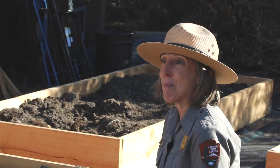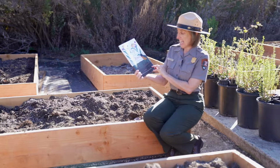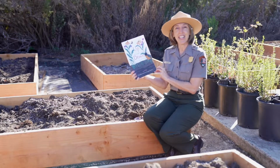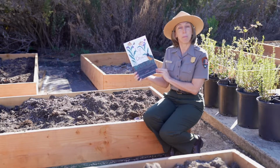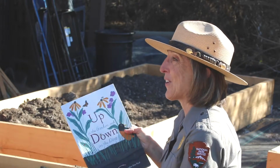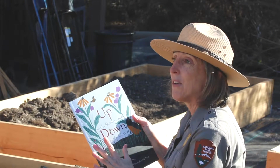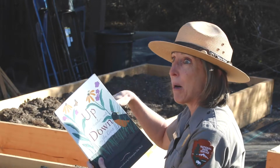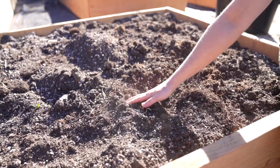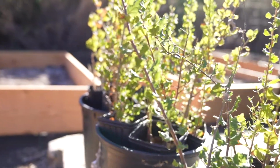Today, I am going to read a book to you called Up in the Garden and Down in the Dirt. It's by Kate Messner with art by Christopher Silas Neal, and we have permission from Chronicle Books to read this today. Now, this is a really fun story about a young girl who learns to garden with her grandmother, and she learns all about the plants and animals that live above the ground in the garden and down in the dirt. And so today, I'm reading this story to you from our native plant garden here in the park.